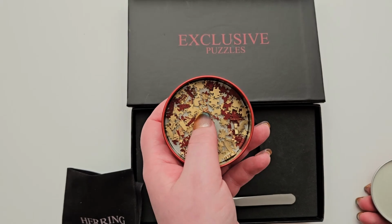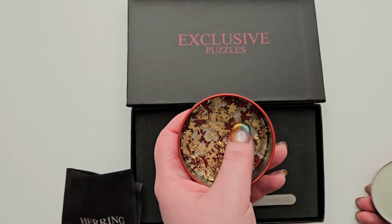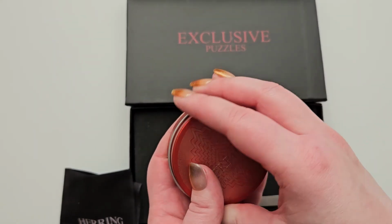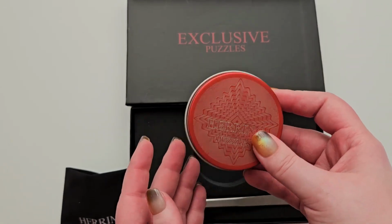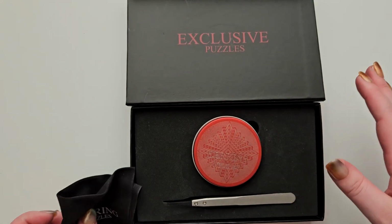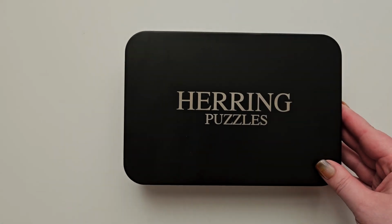I can't quite remember. I'm pretty sure the pieces didn't come loose in here like this. They were in some plastic bag or something. I don't know if some of the problems happened during shipping because the pieces did move around in this metal box. But anyway, this is the old puzzle. Now the new packaging is here.